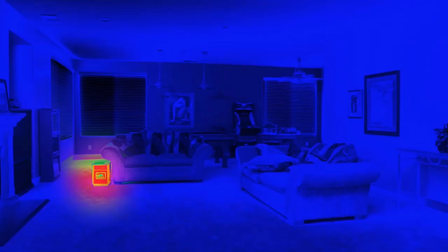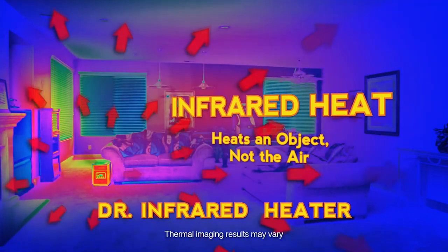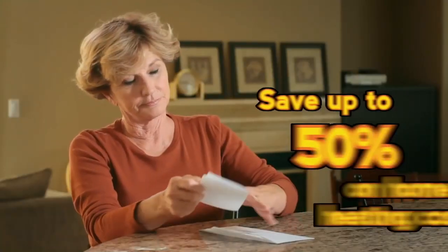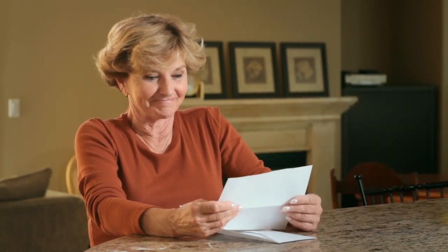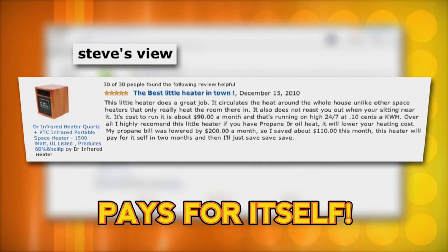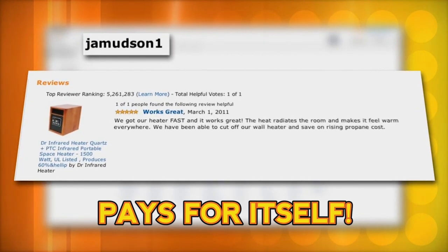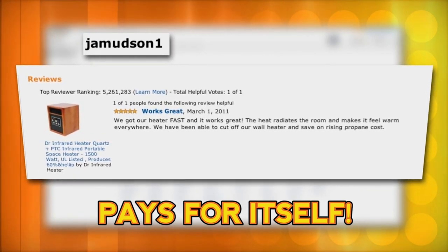Now, not only is it affordable and a great value, but it can help you save hundreds of dollars off your home heating costs. In fact, many homeowners enjoy annual savings of up to 50% on their heating costs. One customer, Steve, writes, "I saved about $110 this month. This heater will pay for itself in 2 months." And J.A. Mudson writes, the heat radiates the room and warms everywhere. We have been able to cut off our wall heat and save on rising propane costs.